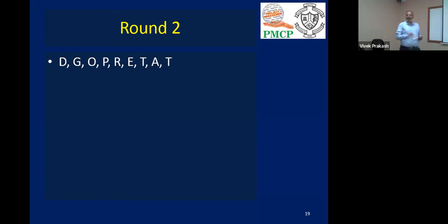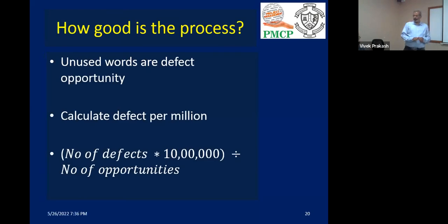So how many unused letters? Just write down the number of unused letters you could not use, and how many spellings you could make. This is how you can calculate your defects per million opportunities. The unused letters you could not use are called defects. The letters you have used in the spelling are accepted. This is the way you can calculate your defect level, defects per million.